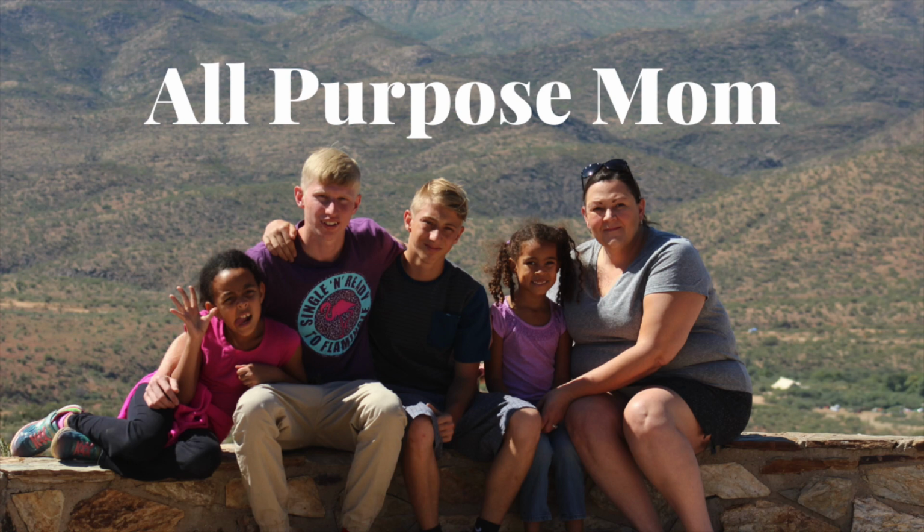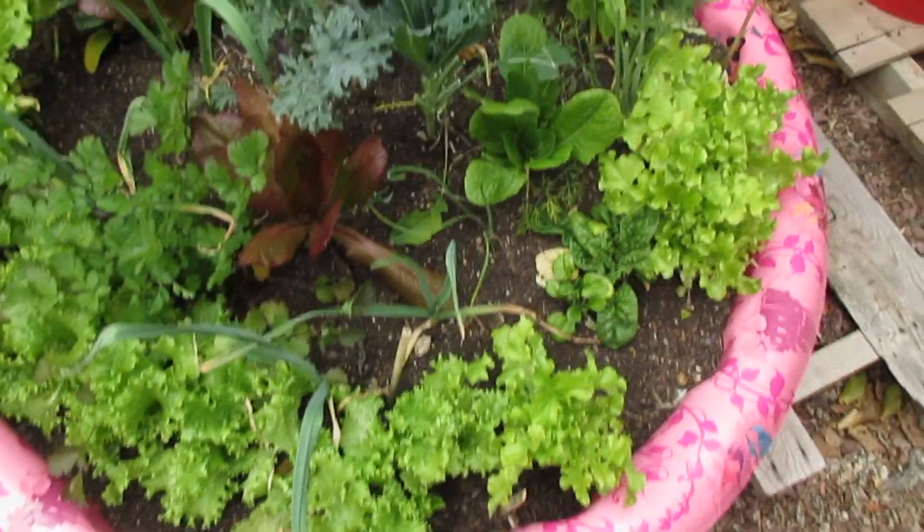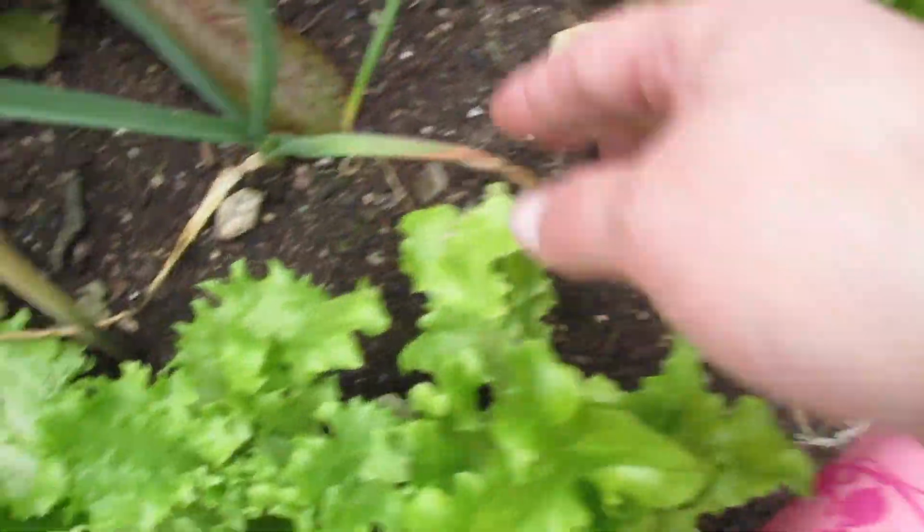Hi there, it's Monday, and that means it's time for us to take a little run around the garden. We'll start over here with the salad garden. And everything is just looking good. I mean, we're getting a lot of thinning areas going on, and that's good.